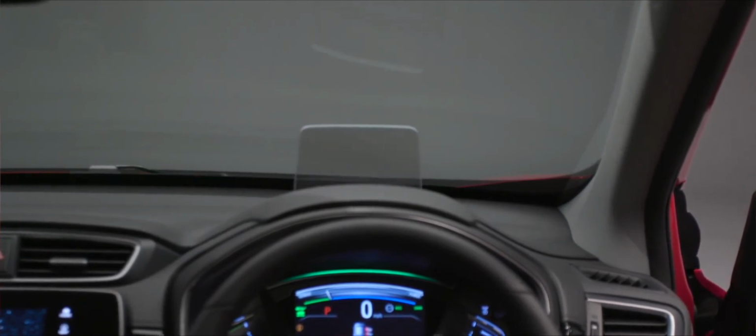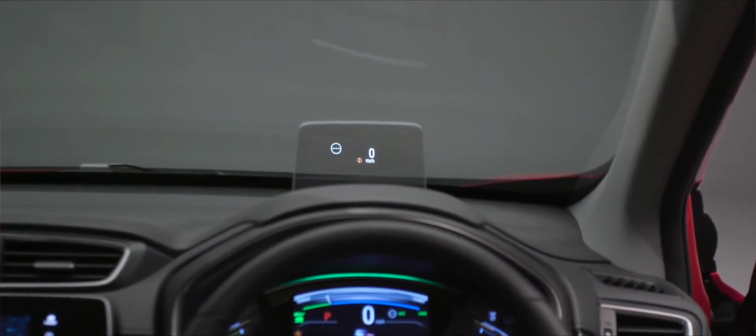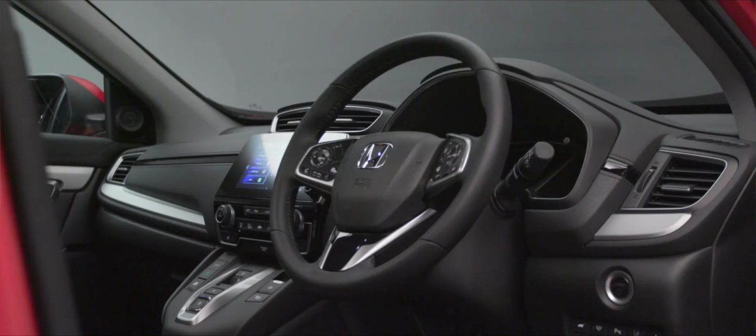Another great feature that we've got on this CR-V is our head-up display. So this is a little screen that we can get to pop out of the dashboard, and it will give you key information right in your line of view.